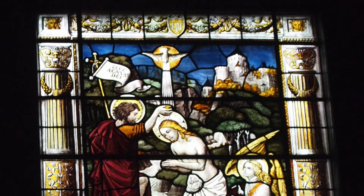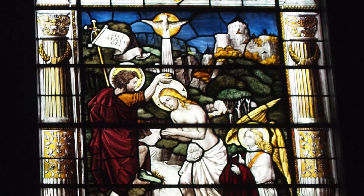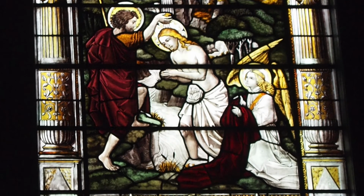And then the baptism of Jesus by John the Baptist. And we also see the dove, which is the symbol of the Holy Spirit.